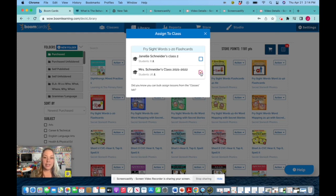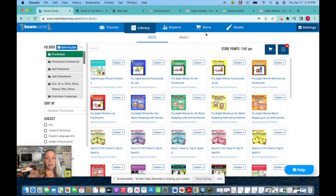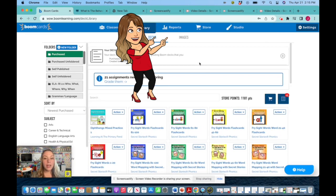Okay, so I'm going to assign it to this class. Once you click the little red box, it's assigned to them. So I'm going to close out there. That's already on their deck now. If you want to see what the reports look like, you're going to go right up here to where it says reports.